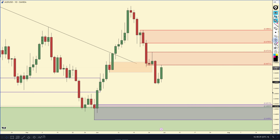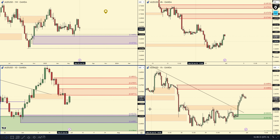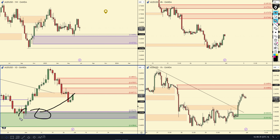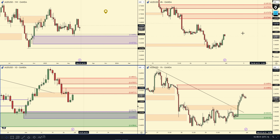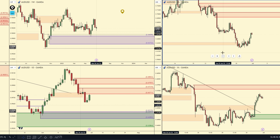If that's what you want to do, I would just look for potential shorts coming off of that daily supply. But for me, I'm bullish. So I'm just personally waiting for this daily demand zone to be contacted before I jump the gun and get in long. So that is my analysis on the Aussie US dollar.